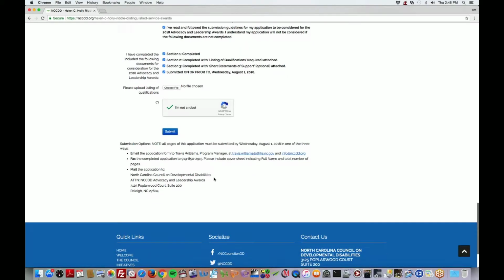If you want to go ahead and mail it as well via postal mail, you can do so. Just mail the application to North Carolina Council on Developmental Disabilities, Attention NCCDD Advocacy and Leadership Awards. And the address is 3125 Poplarwood Court, Suite 200. And that's in Raleigh. And the zip code is 27604.